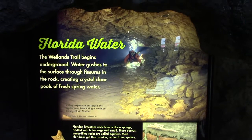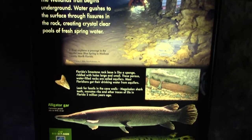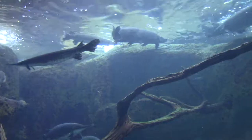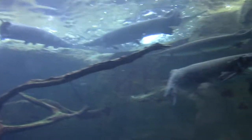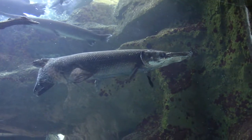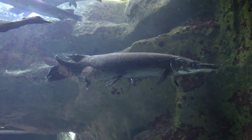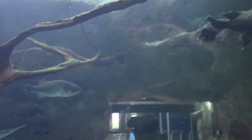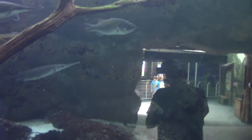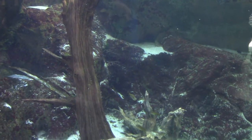There's Florida water, because this is where we are in Florida. We're going to have an alligator gar, long-nosed gar, and a bluegill. You see the gars. Look at that, that's some big fish. Can we see down in here? Kind of hard to see some of them.